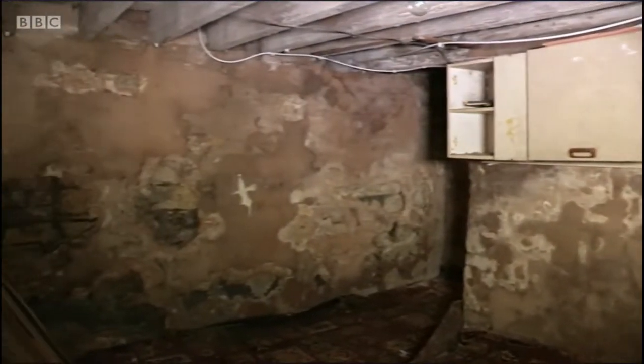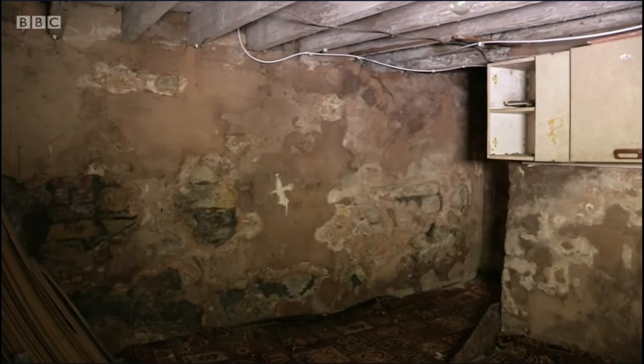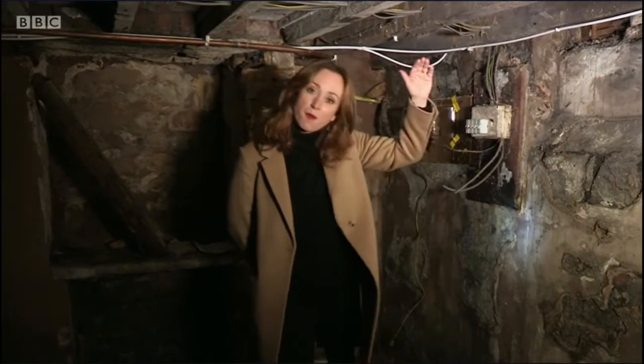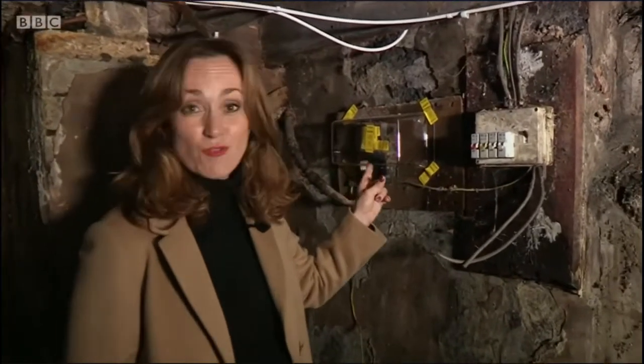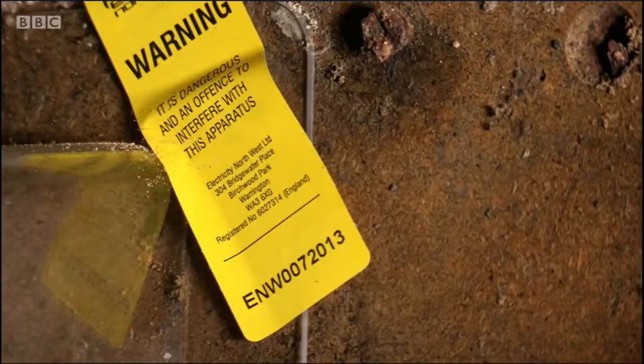It smells incredibly damp. It would be tricky to make this into a room for anything other than storage. There's no ventilation. Most of it's under the ground, and that damp smells pretty overwhelming. It's also very, very dark. There's a reason for that. There's no electricity. And the reason for that? Somebody's ripped out the electricity meter, and that could be a problem.